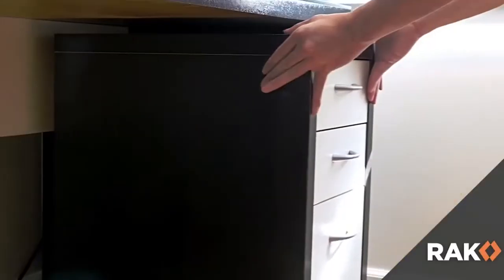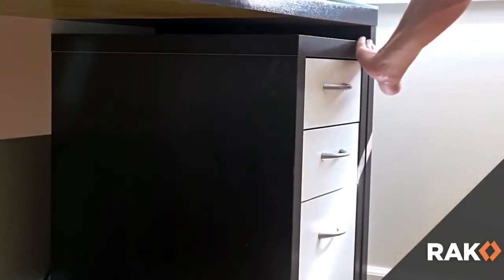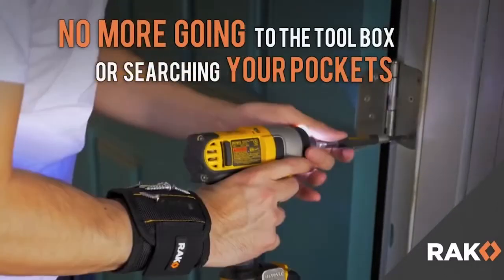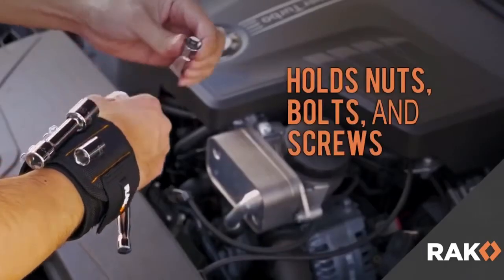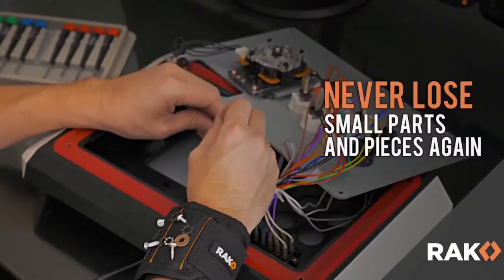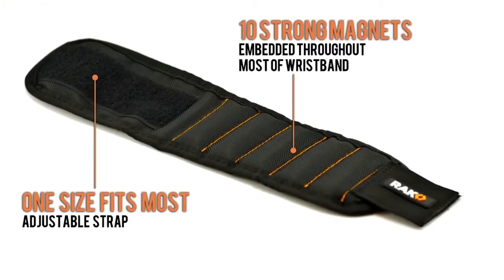Rack. This magnetic bracelet will be very useful for those who are remodeling their house. The bracelet has 10 integrated magnets. You can now have screws, nails, nuts, or any other metallic detail always at hand.